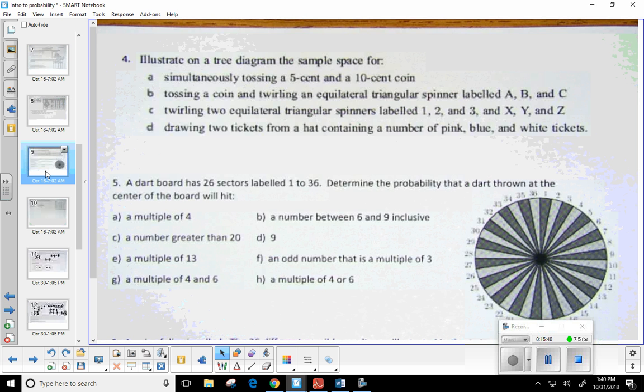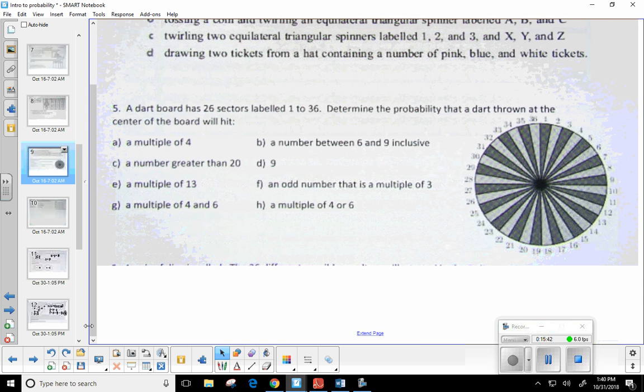We're talking about a dartboard here. Okay. Now, a dartboard has 36 sectors labeled 1 to 36. Determine the probability that a dart thrown at the center of the board will hit a multiple of 4. Okay. Ours says it has 36 sectors. Oh, no. No, we're good.